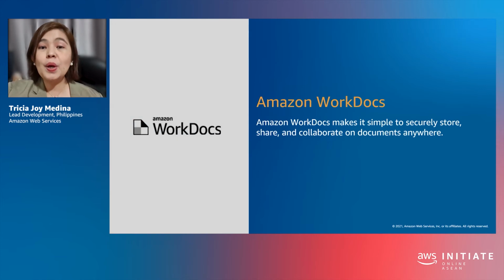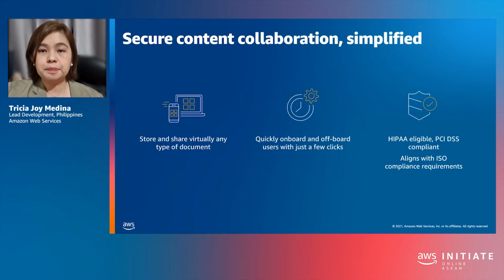And of course, we also have Amazon WorkDocs. Amazon WorkDocs makes it easy to collaborate with others from anywhere, anytime. It lets you easily share content, provide rich feedback, and collaboratively edit documents. You can use Amazon WorkDocs to retire your legacy file share infrastructure by moving file shares to the cloud. Amazon WorkDocs lets you integrate with your existing systems and offers a rich API so that you can develop your own content-rich applications. It also enhances end-user productivity.